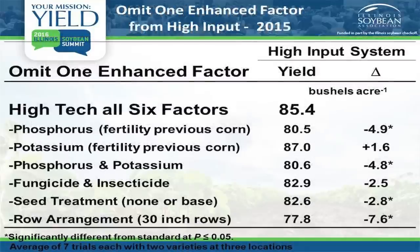So how about if you do it the other way around? Let's say you got your Cadillac program here. And whose budget looks good with a Cadillac program this year? Mine does not. I'll share that with you. Even if you've got reasonably priced land, a Cadillac program doesn't really look good on a budget this year. So if I'm going to cut something, what can I cut and not hurt my yield?